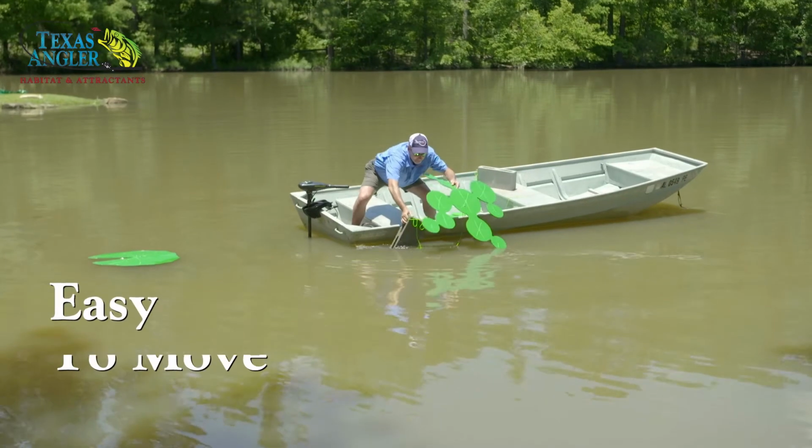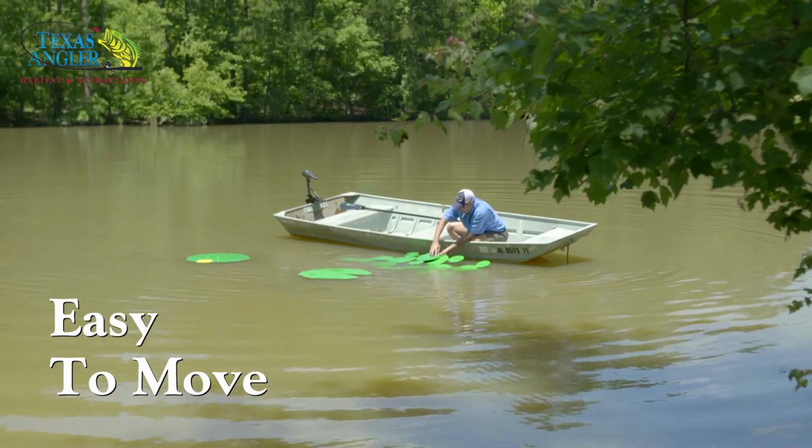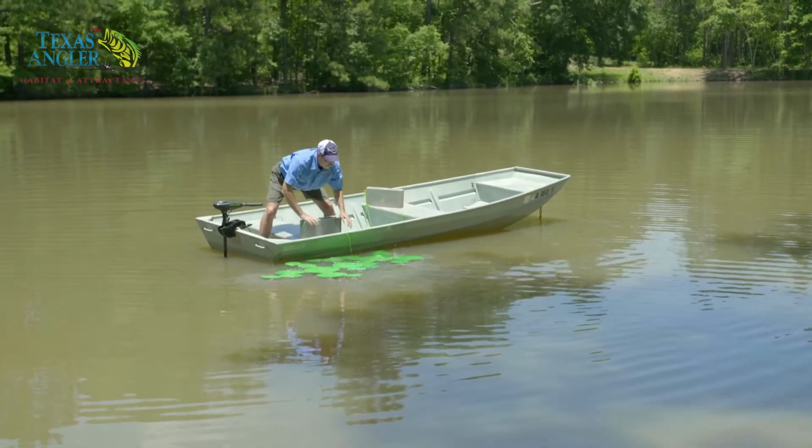The other advantage of the fishing cluster too is that you can move it. Vegetation is going to grow where it wants to grow. Every species of vegetation has a different place that it wants to grow in. This way you can put these clusters that mimic that natural vegetation anywhere you want to. And if it comes time that you want to move it to another spot, it's easy to just pick up, take it to another location, drop it back down again, and you have instant fishing.